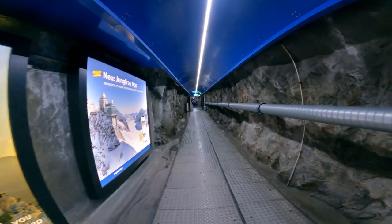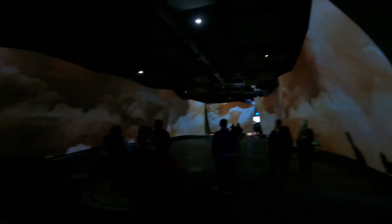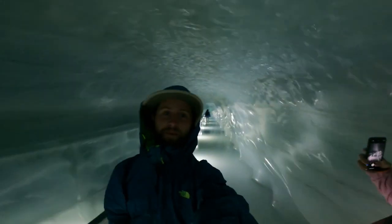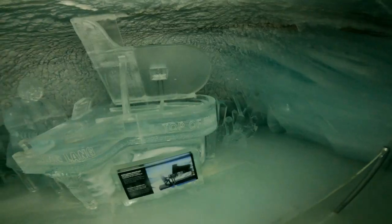Here we are. Not quite what I expected up here. This is pretty cool. Ice palace. Nice person playing the piano. We found him! Still capturing the ice from the ice age.